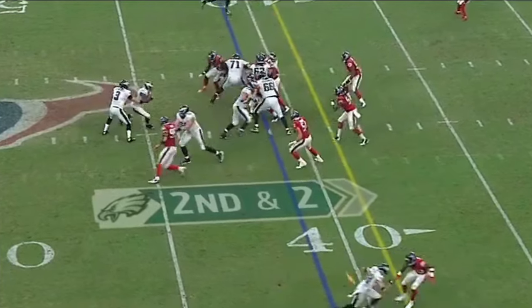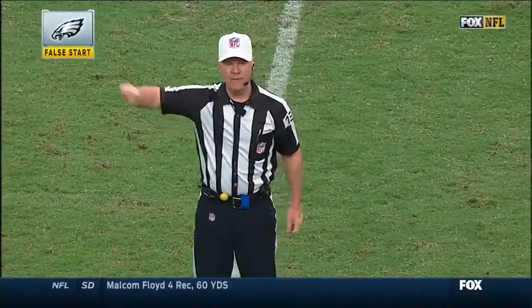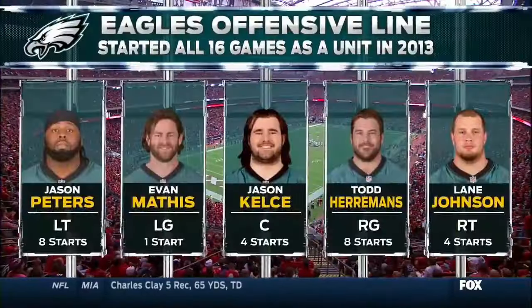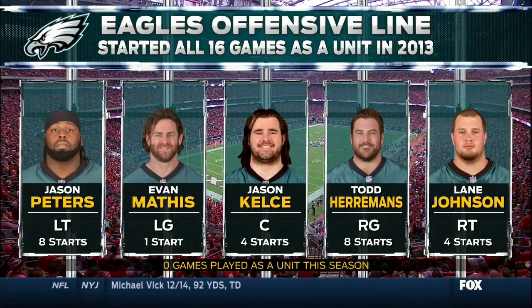Pass is caught by Jeff. Quarterback. Penalty marker, play is blown dead. False start, offense, number 65. 5-yard penalty, first down. This one's on the right tackle, Lane Johnson, who was part of this Eagles offensive line last season. All 5 of these guys started every game. They have not played together as a unit this season.